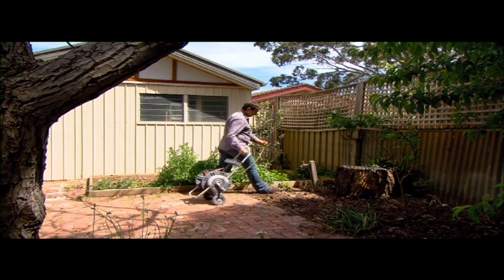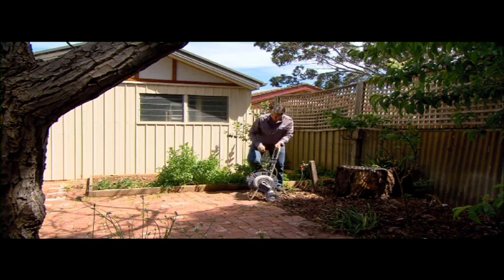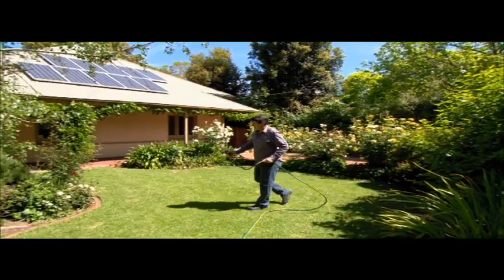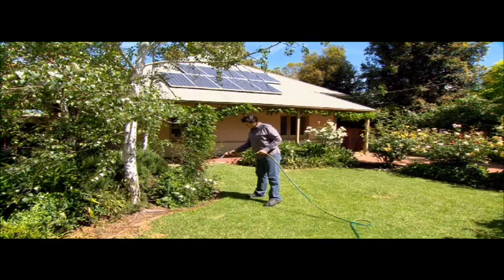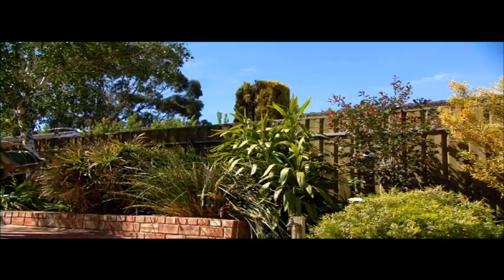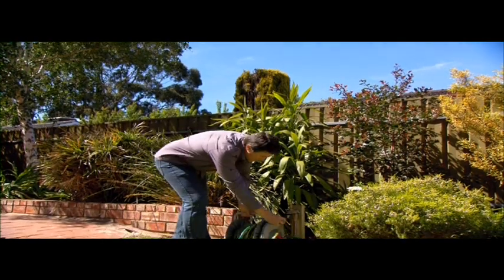Hose reels and carts are an ideal solution to hose storage, and there's one to suit every size yard. Not only do they keep the yard looking neat, they remove your hose from harm's way and prolong its life by keeping it out of the damaging summer sun. Pope has a great range of reels and carts.